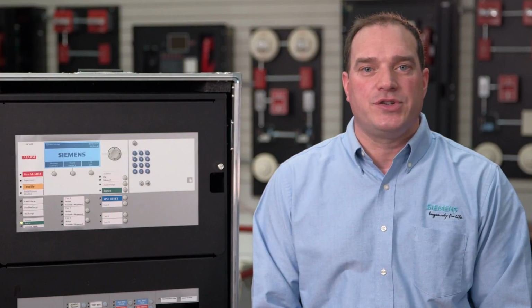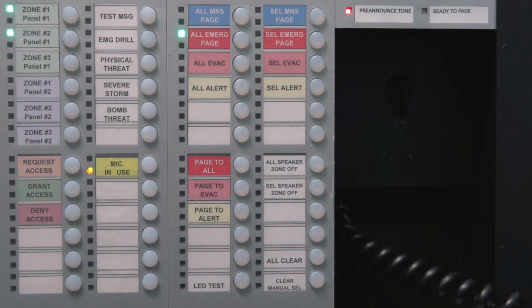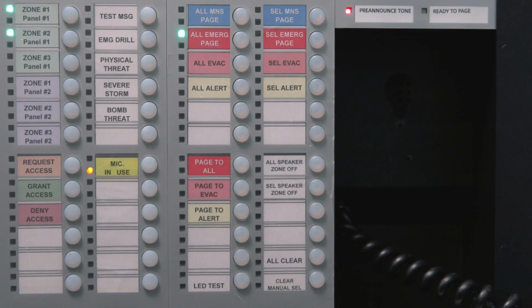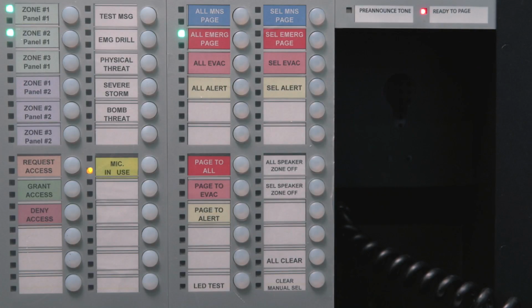Any manual page is always preceded by a configurable pre-announced tone. The LEDs on the microphone here will indicate that the pre-announced tone is playing, followed by the Ready to Page LED. As soon as the Ready to Page LED is on, I can begin the announcement.